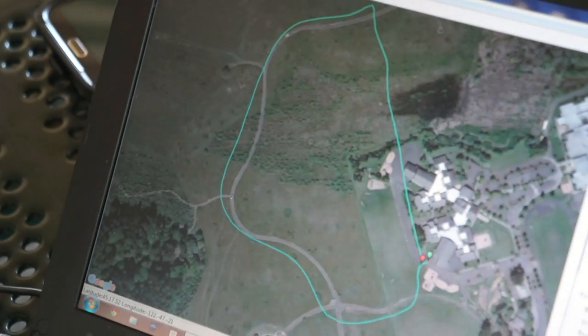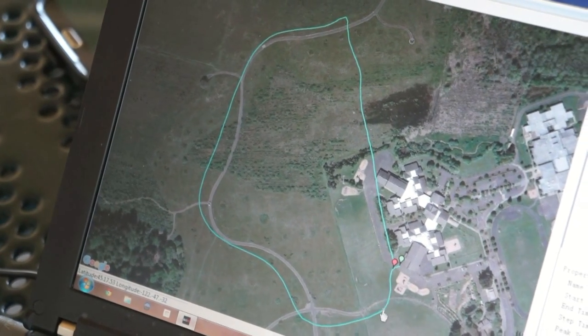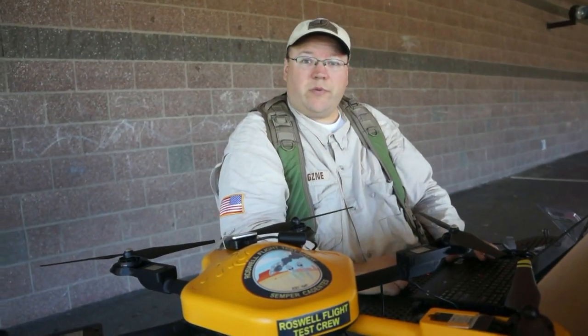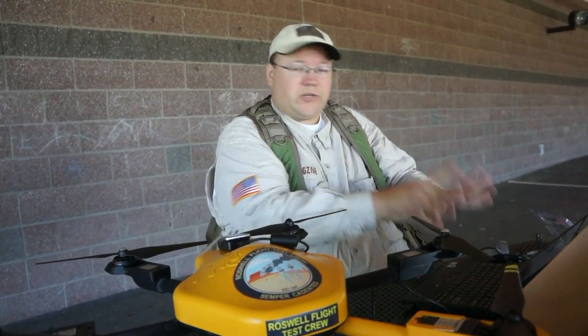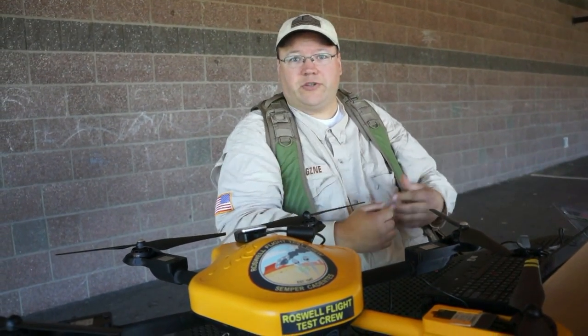Not too bad actually, looks like you did a pretty good track around that course there. You can see at any point along the way, you can hover the mouse, it'll tell you latitude, longitude, altitude, and speed. So 14 miles an hour there. So one thing to be aware of, if you're using this in the field with the software on the computer, you require a data connection, since it uses Google Earth to retrieve the information on the maps.